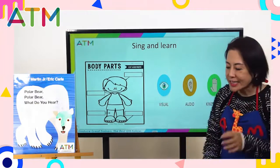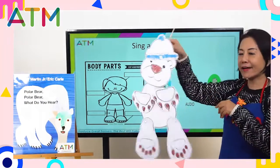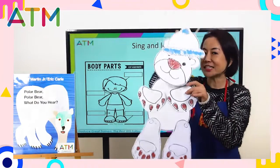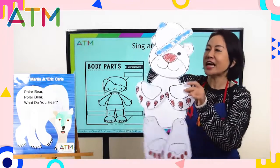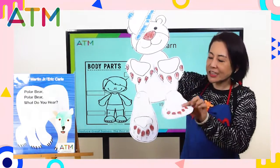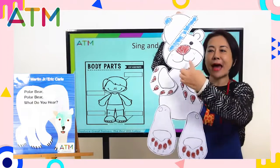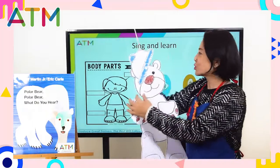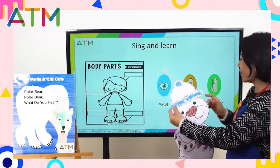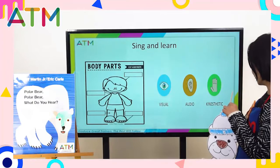Or you can sing and learn. You see, this is the polar bear, okay? So head, shoulders, knees and toes, knees and toes, knees and toes. Look like a polar bear or peacock, sing the song they know and have fun with it.